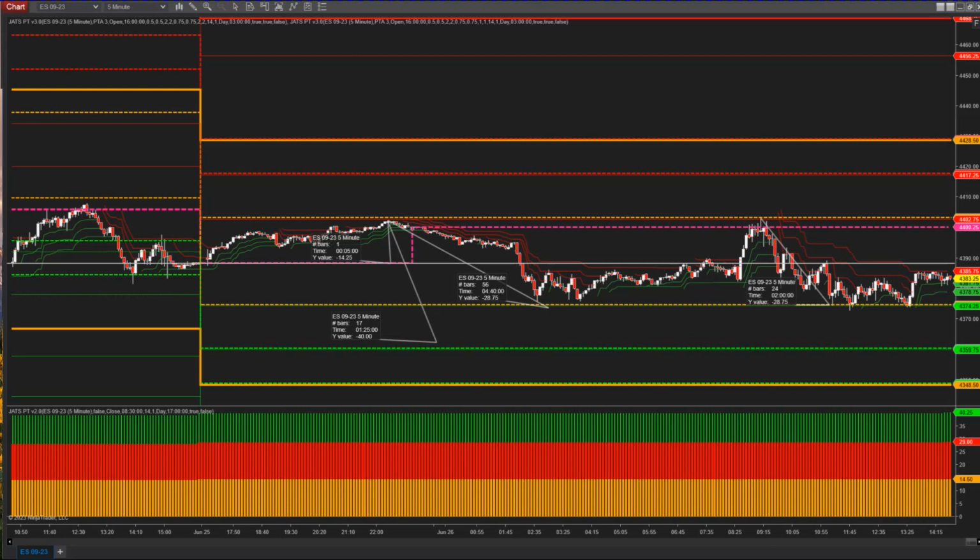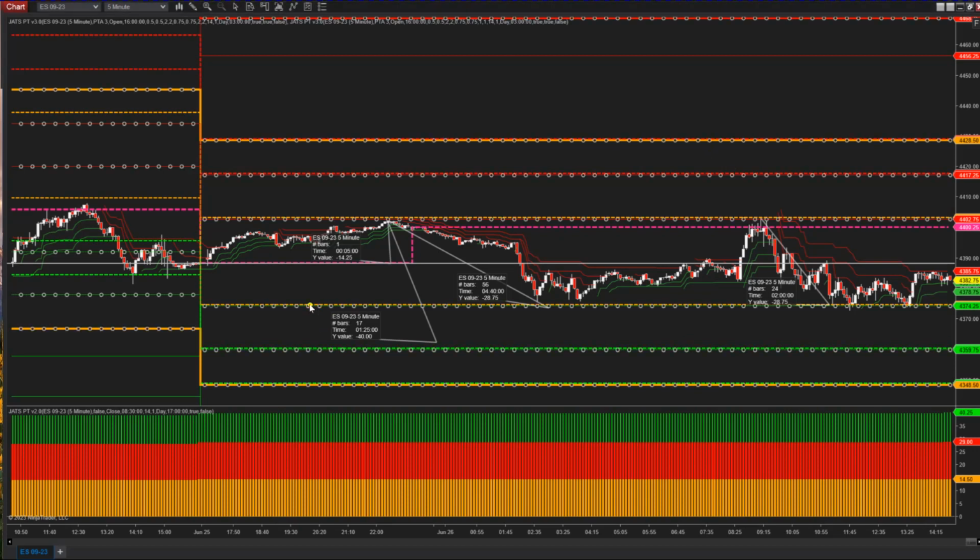Good afternoon. Well, nothing like the winds of fortune changing, right? This morning we had a fantastic trade opportunity, both in the ES and in the NQ. First, we're looking at the ES, and the dashed orange lines.